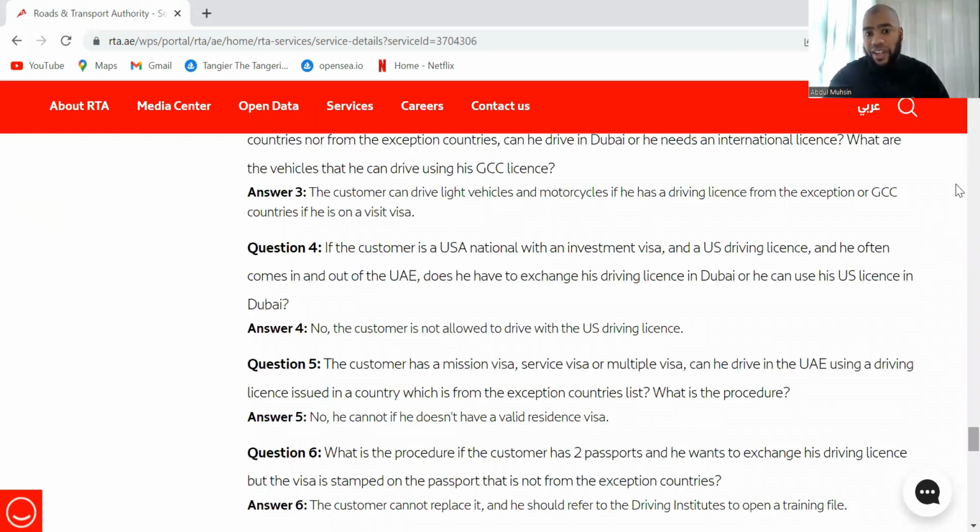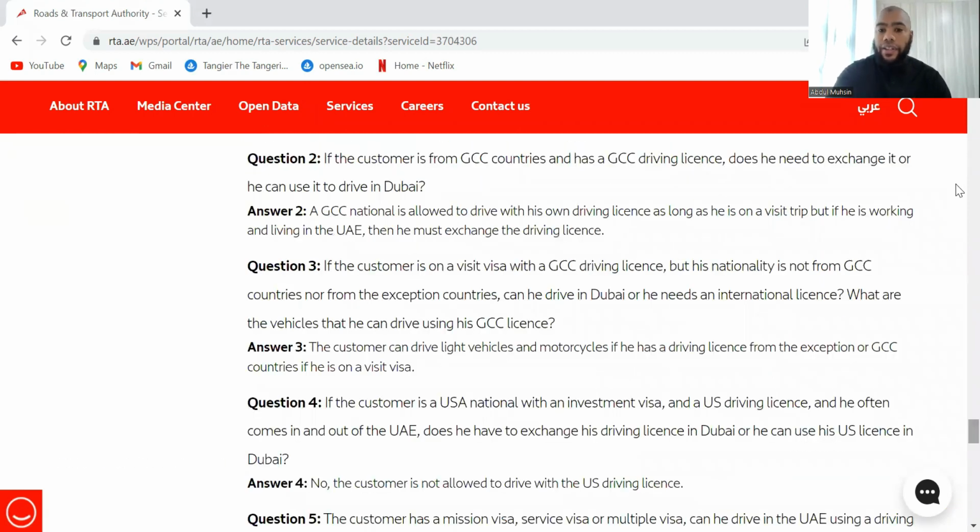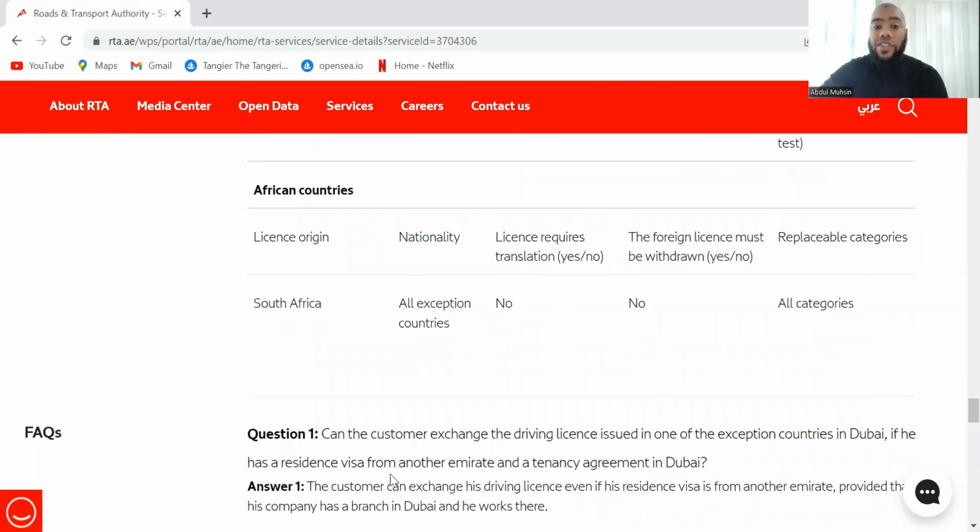You have to pay for certain documents, and this is the RTA website that I'm on. Like I said, I don't know if the prices are the same. Maybe the prices have gone down, maybe they have gone up. But generally speaking, the process for changing your driver's license from one of the countries of the West to the United Arab Emirates driver's license is extremely simple.